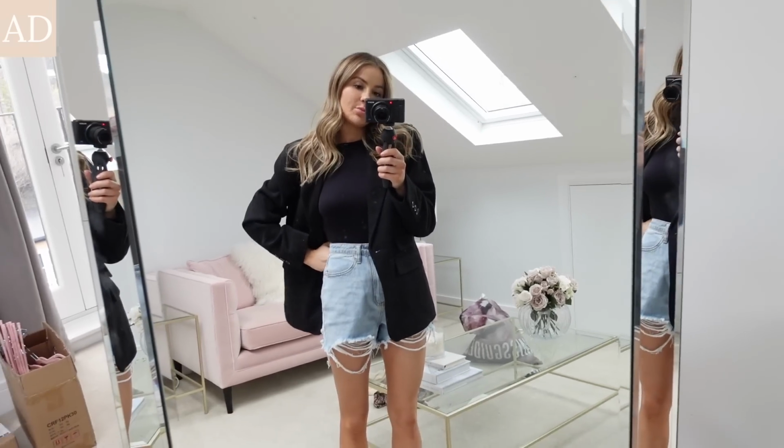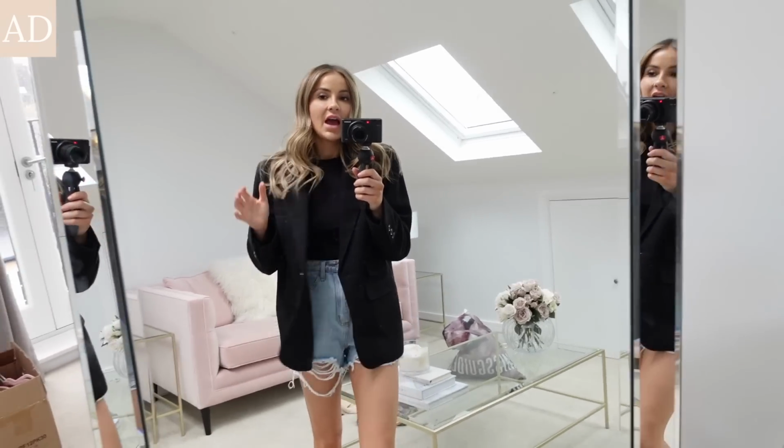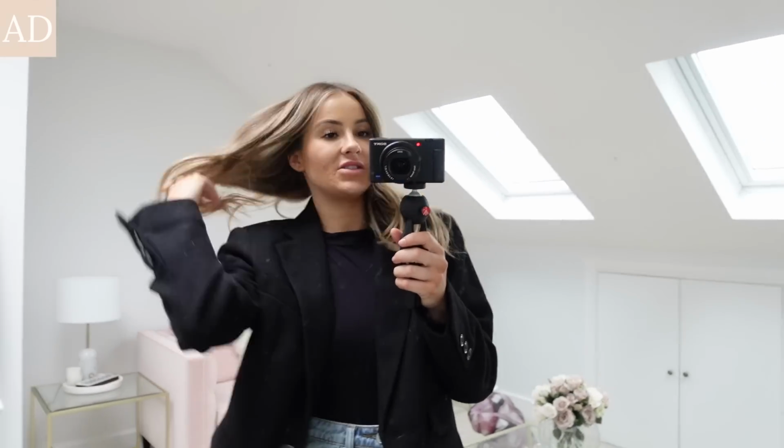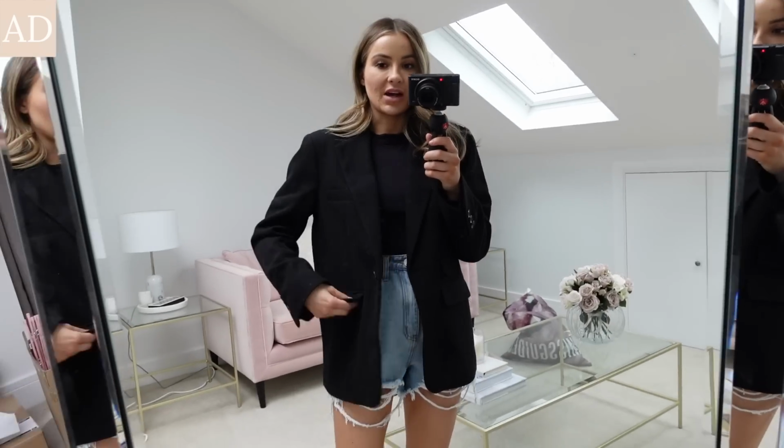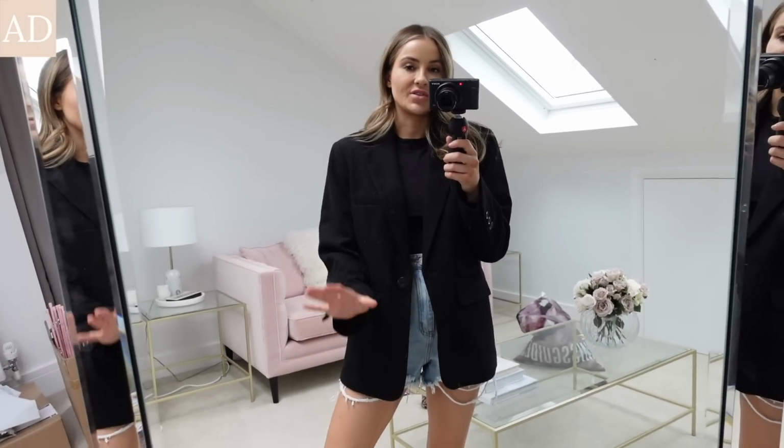So let me pop on the jacket. Okay, and then here is the little blazer jacket that I got to go with this. I am obsessed with this. I actually did think it was more of a blazer. I didn't read the description properly, but it is actually like a little jacket. So let me try and show you the material here. You can probably see it's kind of a woolly, thicker material. So it's a blazer style, obviously, but it's in the coat material.